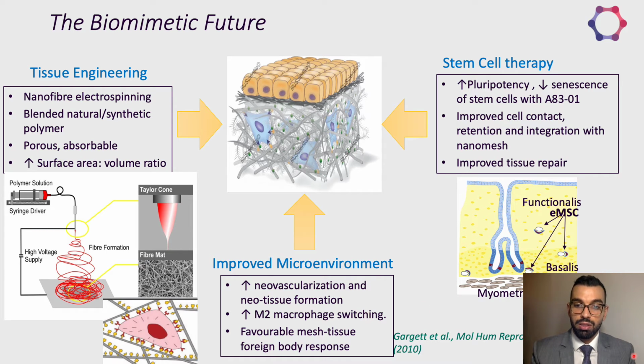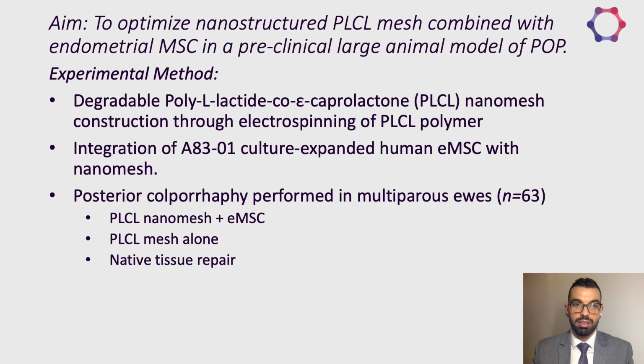Thus, we hypothesize that when endometrial mesenchymal stem cells are combined with nanofiber meshes, the foreign body response is limited, and this combination of factors may serve as a potential therapy for POP. The aim of this study was to optimize nanostructured PLCL mesh by combining them with endometrial mesenchymal stem cells in a preclinical large animal model of POP.